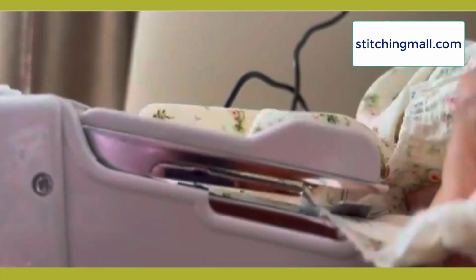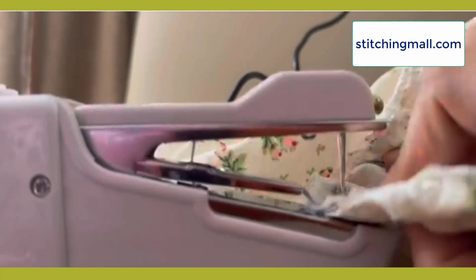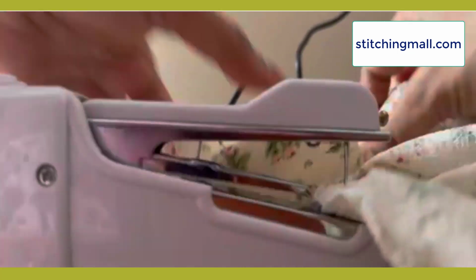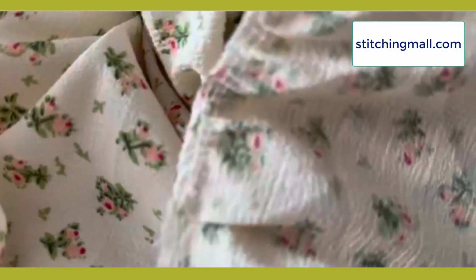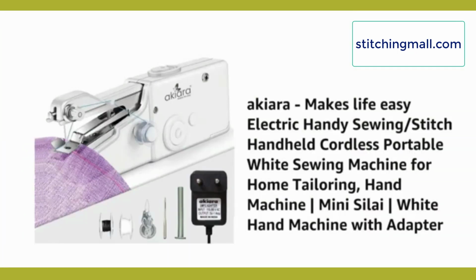The first one is the handheld sewing machine. It is a very convenient and time-saving tool. I remember when I was a kid, we were six siblings and my mother used to carry needle and thread everywhere. So wherever she needed to do some mending or alteration or there were some small sewing or stitching things, she could do that.